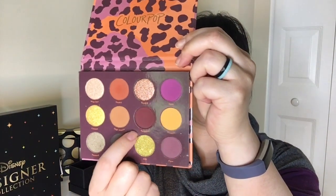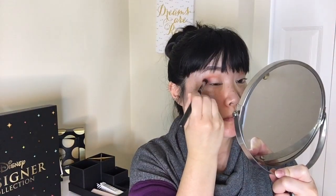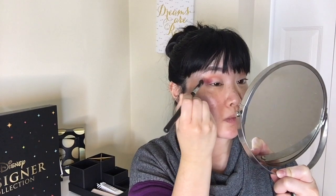Okay, I'm gonna take this burgundy shade called Reckless, and I am going to put this on the outer corner area. Oh, this is a really pretty color. It's a little bit more purpley on the eyelid. It's really pretty. I like that a lot.